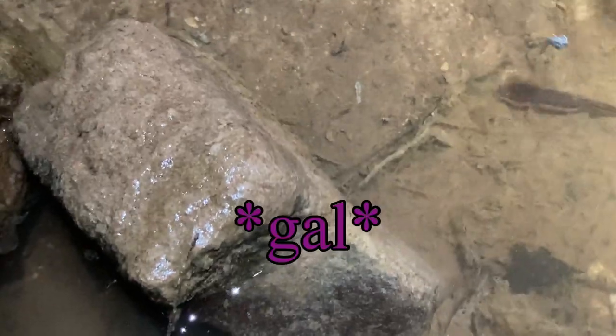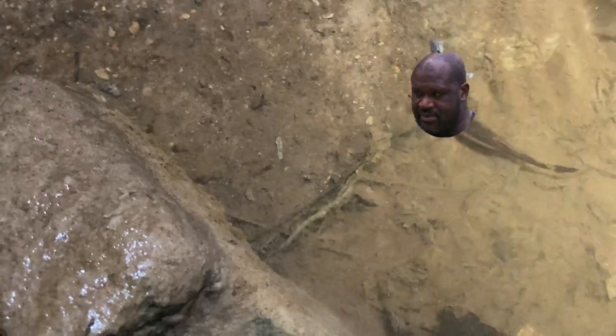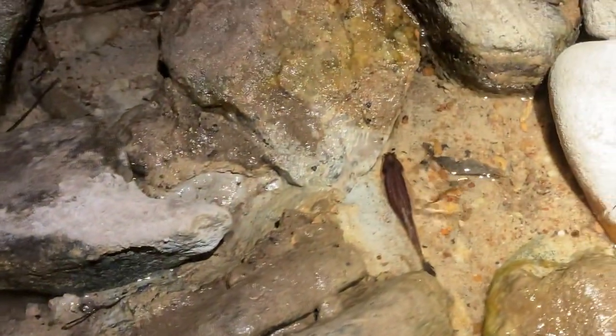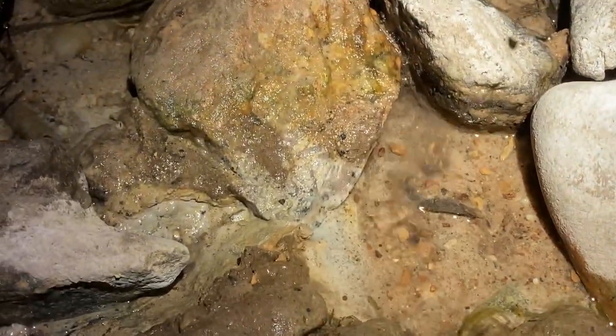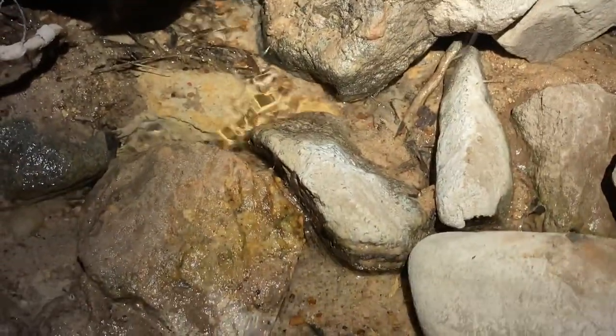Okay, we're gonna try and catch this guy here. Hopefully it works. No, he doesn't like it. He just wants to be gone. Let's try this swamp fish all the way up in the rapids here. I don't know why this thing is up here. Oh, it's swimming. Oh, darn it. Where is it going? It's like migrating upstream. What the heck is it doing?